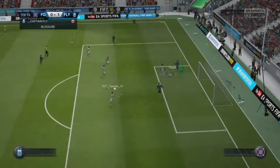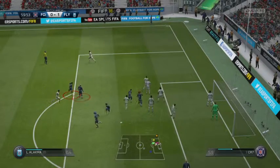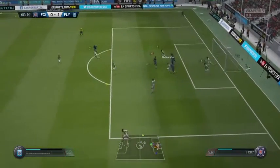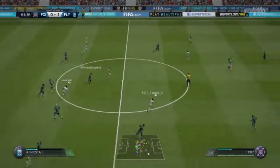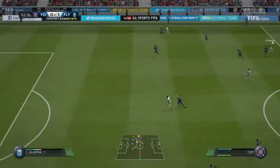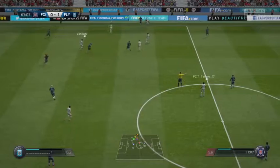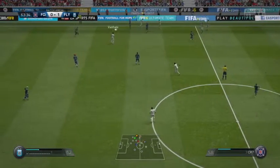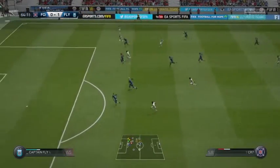Is in. Good clearance. Well, he took no chances there. It's a corner. Got on the ball in midfield. Well read by the player in that part of the pitch. Throw-in coming up. And that will be a throw. And he's lost the ball. Well, he didn't give up on it.